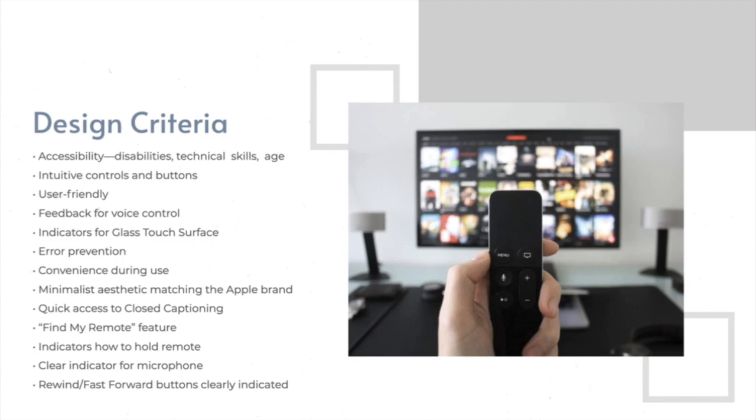Keeping our target user in mind, our plan to redesign the interface of the remote would take multiple criteria into consideration. First, we would keep accessibility at the forefront with a convenient, user-friendly interface. We felt strongly that all users should be able to use the new remote easily, regardless of disabilities, level of technical skill, and age. The new remote would need intuitive controls and buttons, including closed captioning, home and back buttons. This would facilitate error prevention.